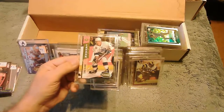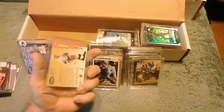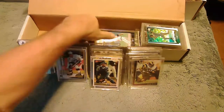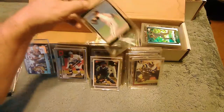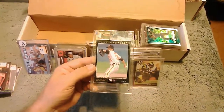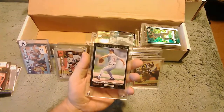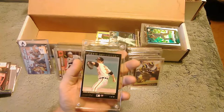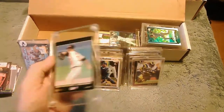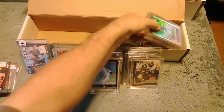How about this? Timo Solani, Parkhurst, Canada. Timo Solani. Oh, what's this? It's in a big screw down. Team Pinnacle, Mike Mussina and Greg Maddux. That's a great card because it's got two Hall of Famers on it. Look at that. Two Hall of Famers for the price of one. Nice. All right, what else we got here?